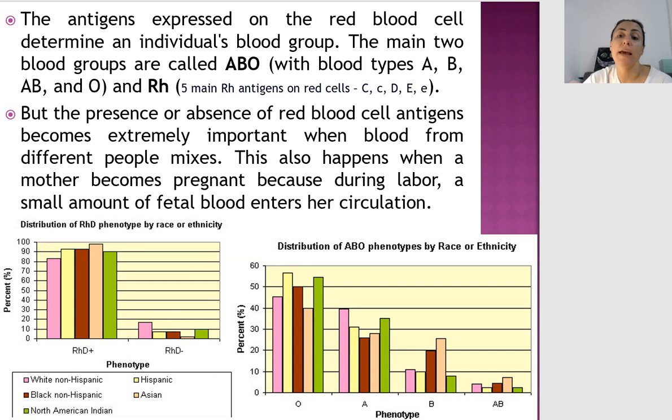There are two main blood group systems. They are called the ABO system with blood group types A, B, AB, and O, and the RH system. We have 5 main RH antigens on red blood cells: RHC, big C, RHc, small c, RHD, and RHE.